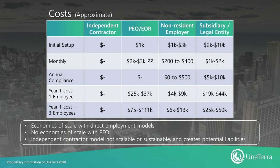So on a PEO, your year one cost based on $1,000 of setup and $2,000 to $3,000 a month, your year one cost, which would be the same as your year two cost, would be between $25,000 and $37,000. This is multiplied by 3 if you have 3 employees.